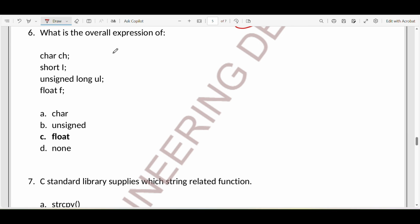When you go to the next question, what is the overall expression of the type? Here we have char ch, short s, where short means short int, unsigned long ul, which is also int, and float f. Of all of these, which is higher? Character is lower, short is also lower, and this is also lower. But this float is 4 bytes, so the overall expression will come under float itself. Okay.